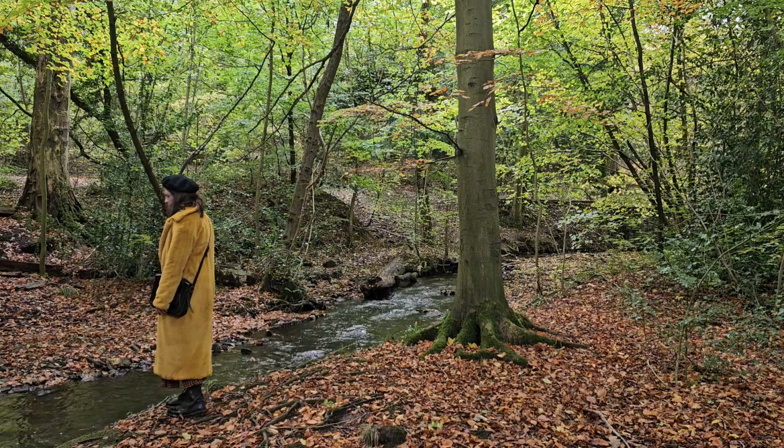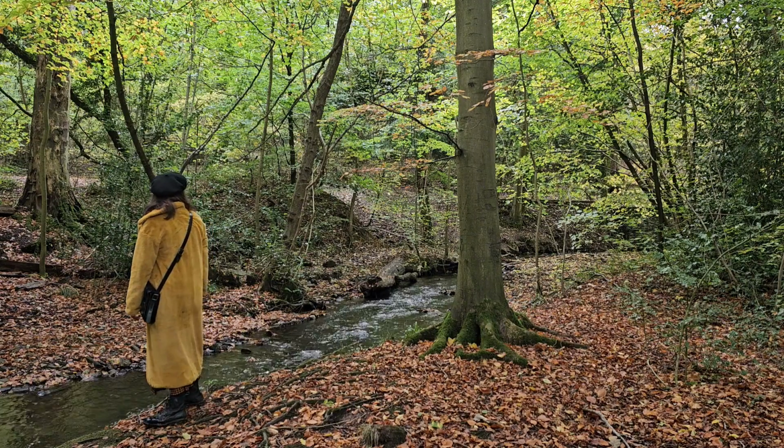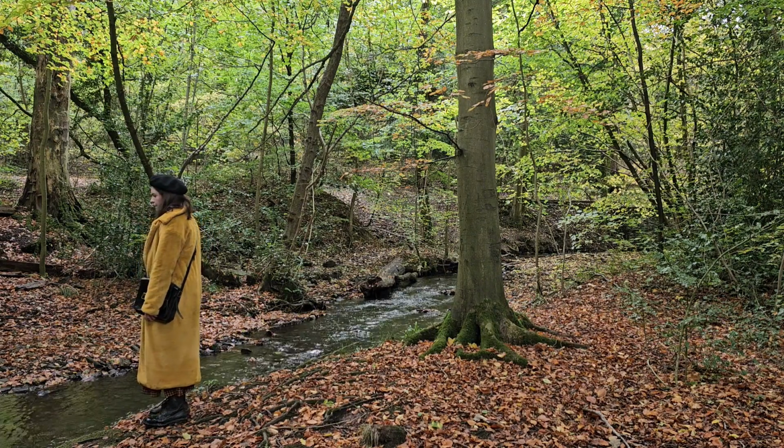For those of you wondering why I threw a stick into the river just then, I'm playing poo sticks, and if you've not heard of that, then have you even lived?